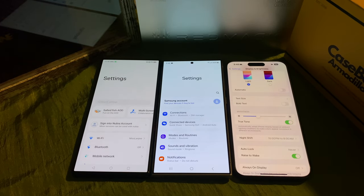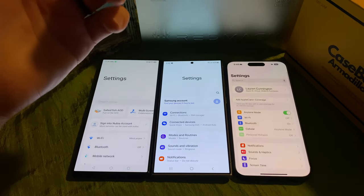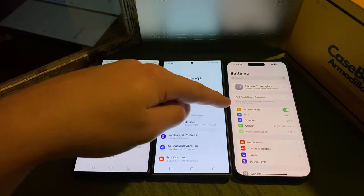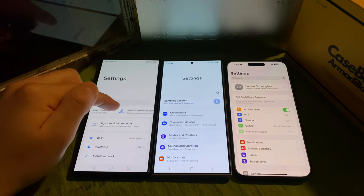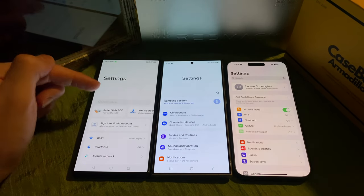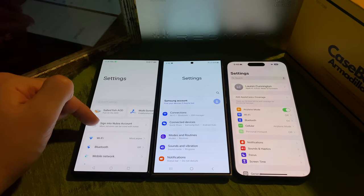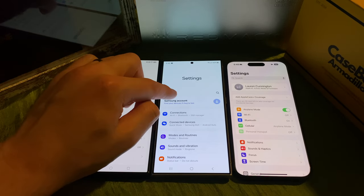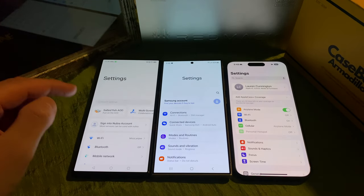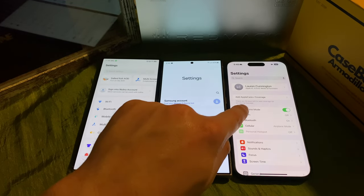Let's see here. So we have all the settings. There's connection settings up top. As you can see, they're all kind of out in the open with the RedMagic phone. They're hidden under connections on the Samsung phone, and they are still kind of out in the open on the iPhone. So it looks very similar, but they are a little bit different. But realistically, you're getting the same thing. So I just kind of power through the settings here. I don't know exactly what I was saying, so I do apologize.